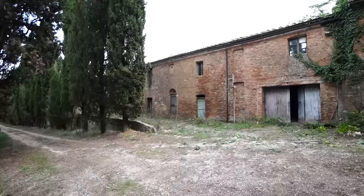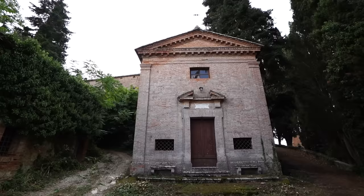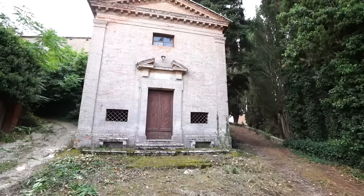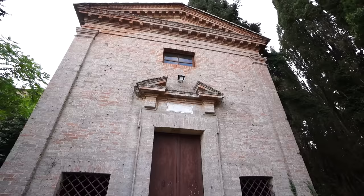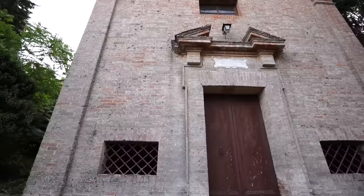Up there on the mountainside, I'm going to show you quickly before I go there, there's a huge manor, but next to it there's a barn where they used to produce the wine. And here in front of me, we have the church, the private church for the people that used to live here, and probably also for the workers, because back in the day in Italy, people were very religious. They used to pray during their mealtime, after their mealtime, 5 times a day, and so a private church would come in very handy.